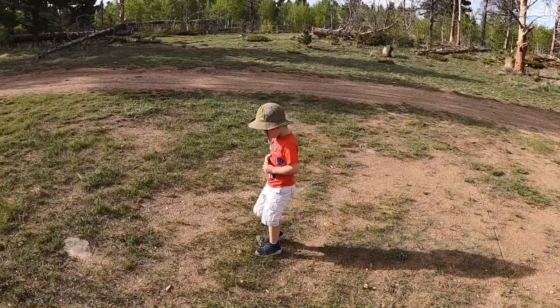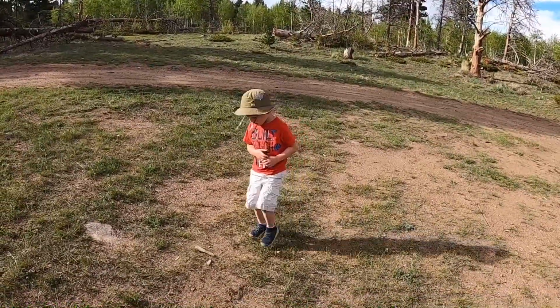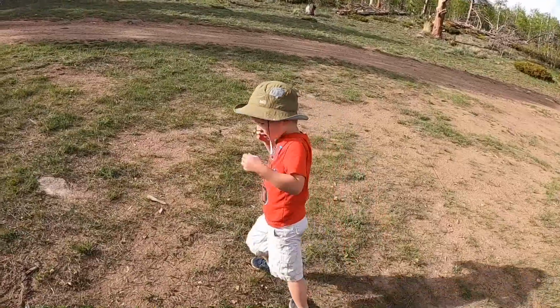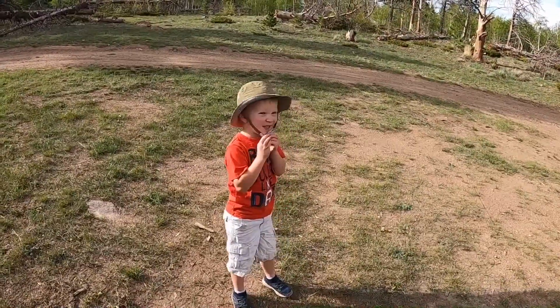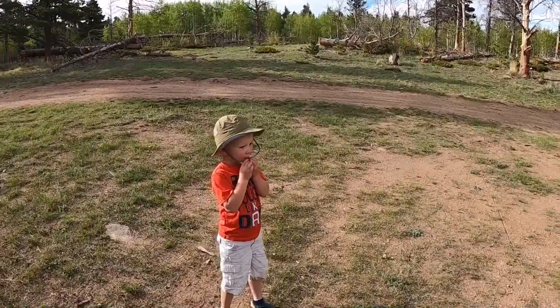We tried to find a campsite. How did we determine what was a good campsite? We were following a map.